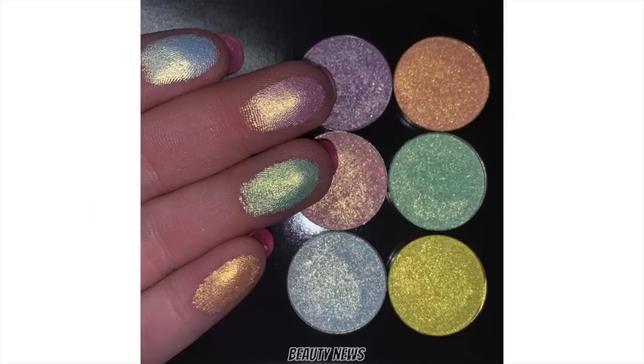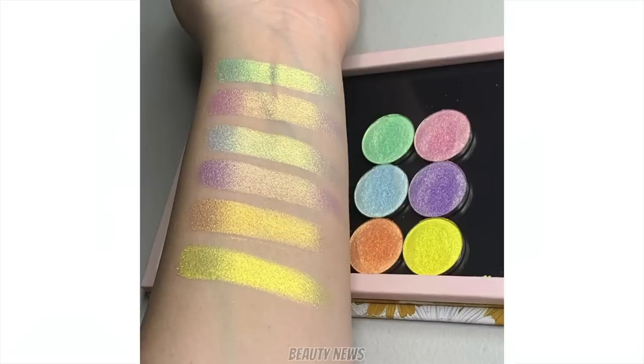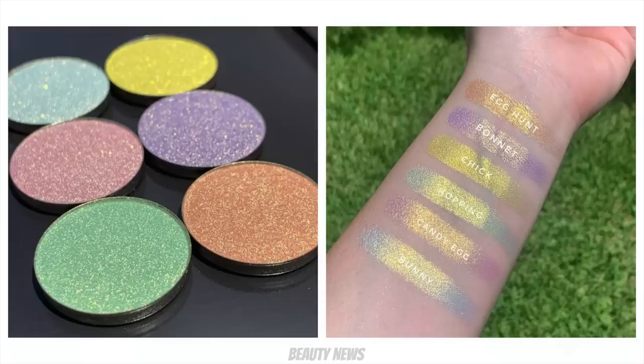From an Australian indie brand called Glaminatrix Cosmetics, we see an Easter Pastel Gold Duo collection. So this is a set of six pastel metallic duochrome eyeshadows, and they all shift gold. So we've got Egg Hunt, which is a peach and orange to gold. We've got Bonnet, which is a lavender to gold. Chick, which is a light yellow to gold. Hopping is a light green to gold. Candy Egg is a baby pink to gold. And Bunny is a baby blue to gold. The set is available now for $60 Australian at Glaminatrix Cosmetics.